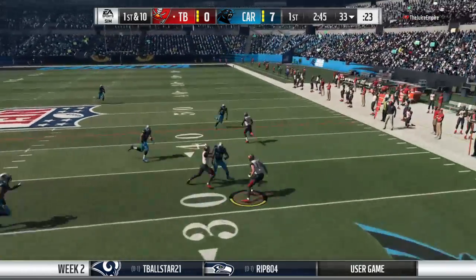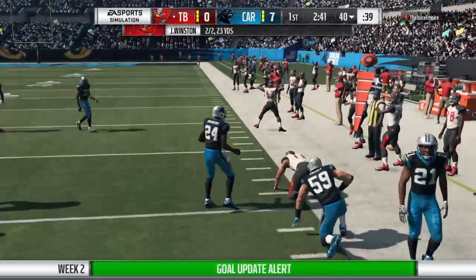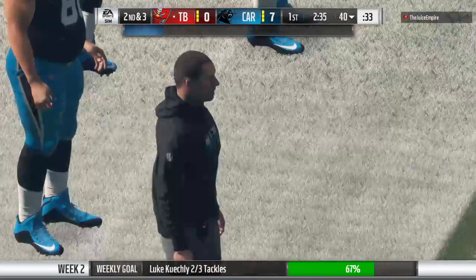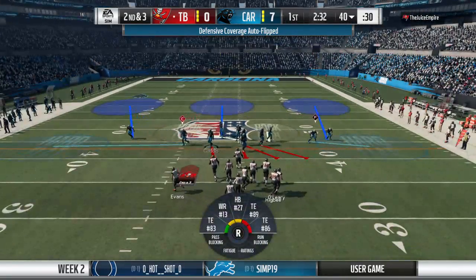Jameis now on first down. And a catch right side by Evans. And he'll bring it up here to right at the 40-yard line. 7 yards, the pickup on the pitch and catch. So they complete the pass, and now they face a second down.